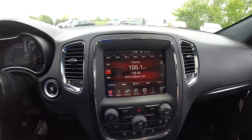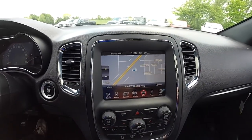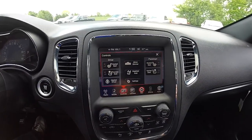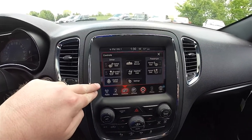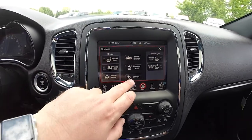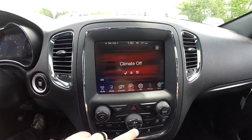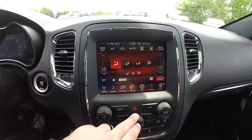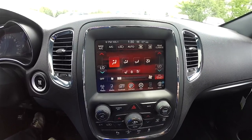Moving down the center stack, 8.4-inch touchscreen display. It is equipped with Garmin-based navigation. It also has controls for your heated front seats, ventilated front seats, heated steering wheel, automatic dimming rearview mirror, your headrest dump. You can go to settings. Dual zone, automatic climate control.